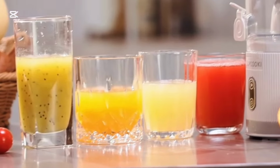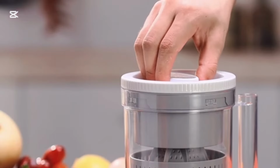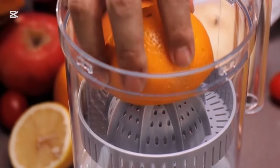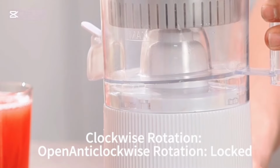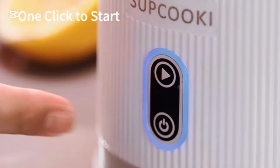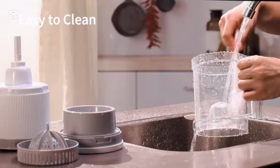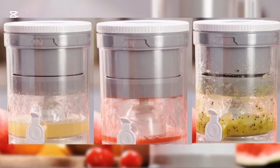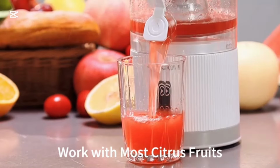This citrus juicer machine is designed for effortless juicing anytime, anywhere. With its powerful rechargeable battery, you can enjoy fresh citrus juice without the need for a power outlet. The compact and lightweight design makes it perfect for home, office, or travel. Its efficient motor extracts maximum juice with minimal effort, while the easy-to-clean components ensure hassle-free maintenance. Whether it's oranges, lemons, or limes, this juicer delivers smooth and refreshing juice in seconds.